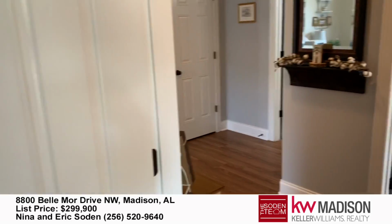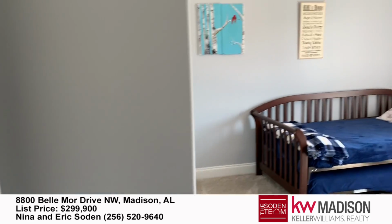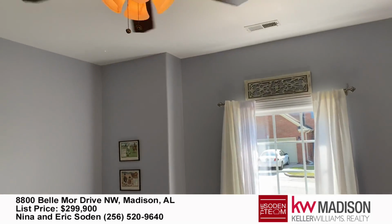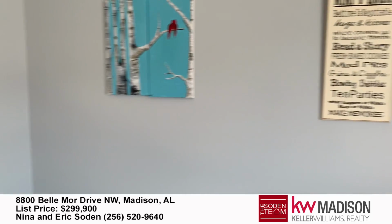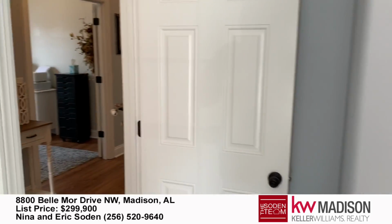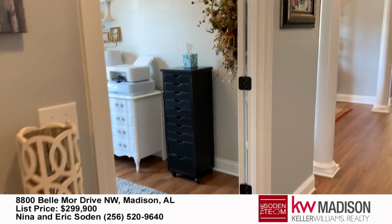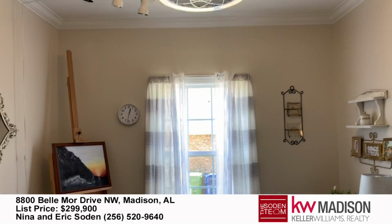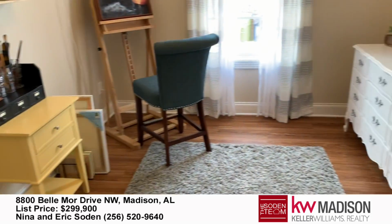These front 2 bedrooms have brand new carpeting. They were freshly painted in spring of 2020. They feature ceiling fans and lots of natural lighting. The rest of the home has luxury vinyl plank flooring that was installed in 2018. The interior of the house was freshly painted in spring of 2020.